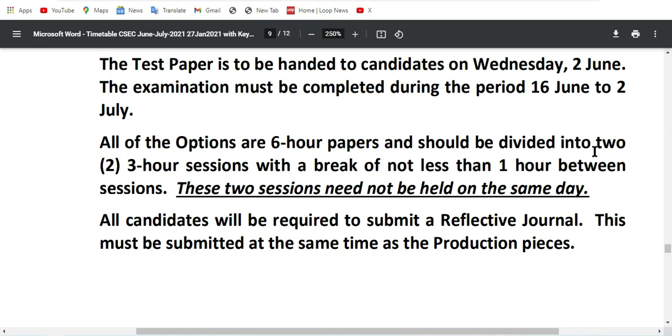I suggest to you, as soon as you have gotten this timetable, that you start that dialogue with your teachers and your school, to ensure that all is in place, that you can, of course, ace this exam. We are not giving up. We can, we will. We're going to be putting in that work. We're going to be digging in our toes to ensure that we come out victorious.